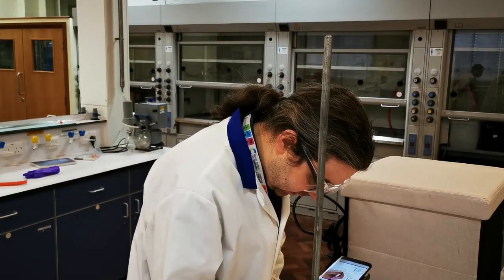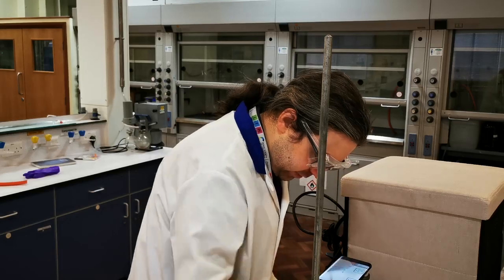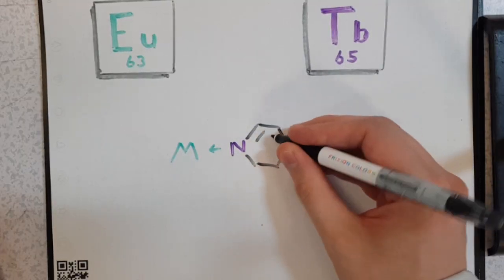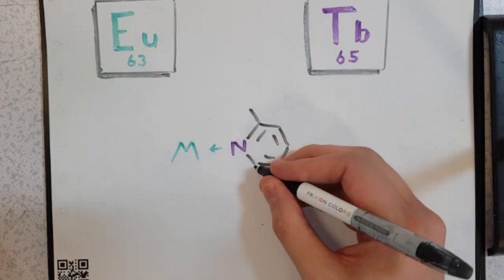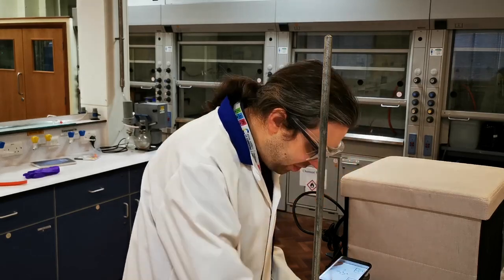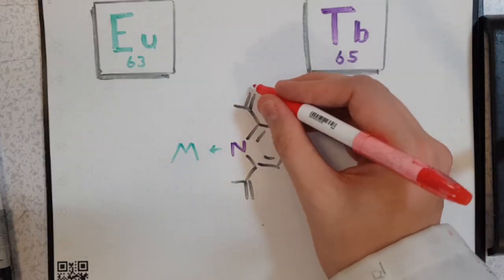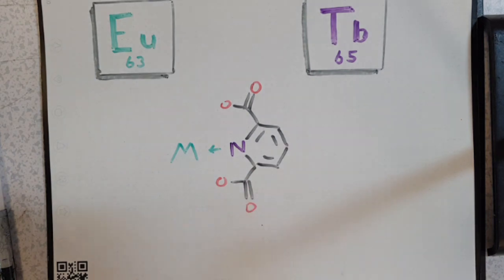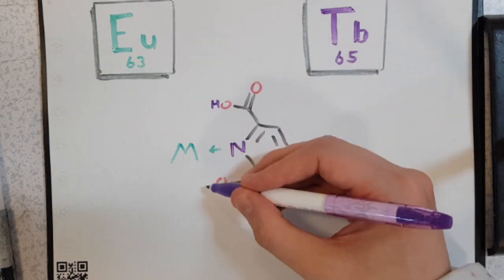And that has a nice pyridine group in the middle. I'll just quickly draw it out. And then some carboxylic acid groups as well. And that is going to attach to the metal and change its properties just a little bit.